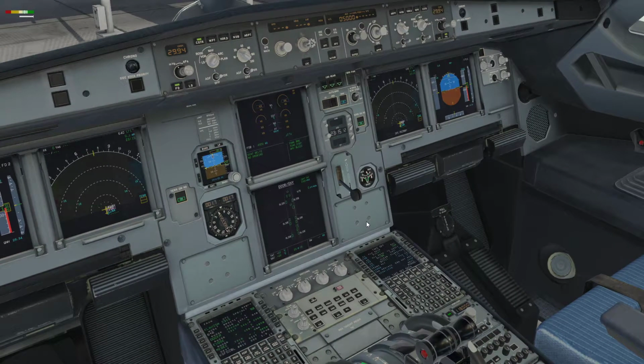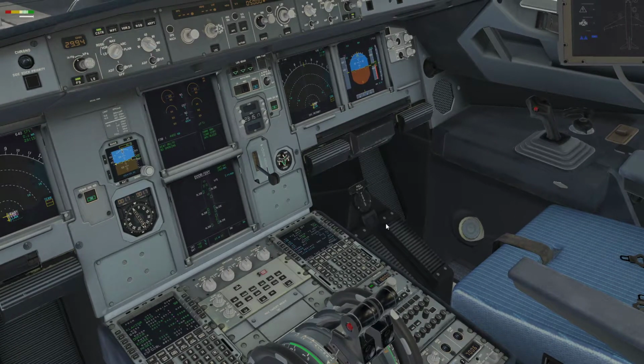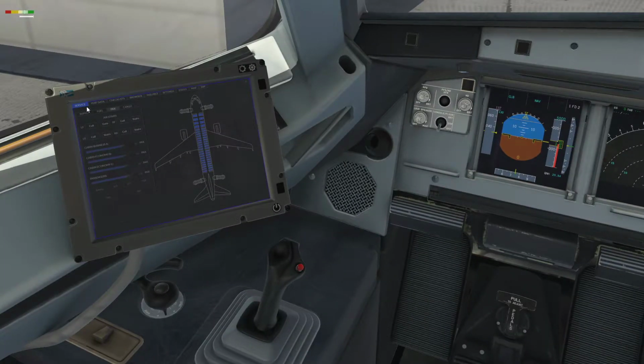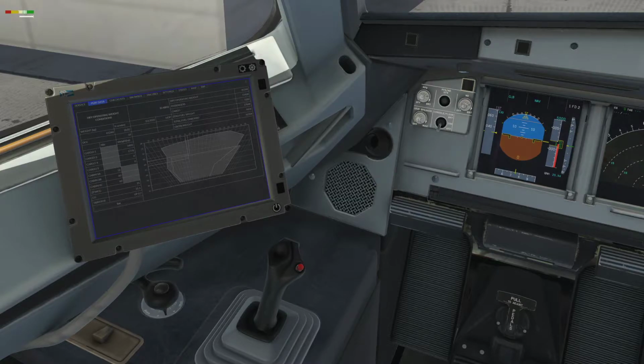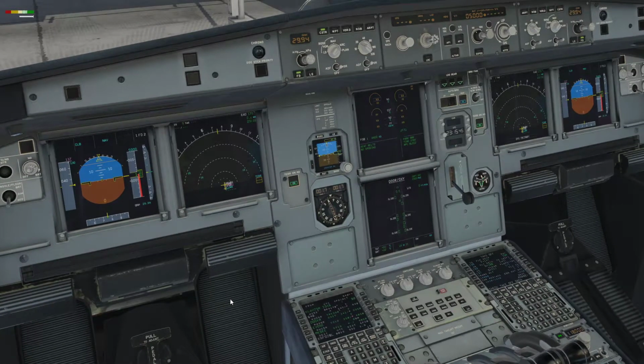Gross weight, let's see here. We're supposed to be at 62,324. And that's what we're showing, 62,324. It's all there for 62,324. Perfect. It's verified, checked. Airspeed bugs, V1 130, VR 133, V2 137 set.